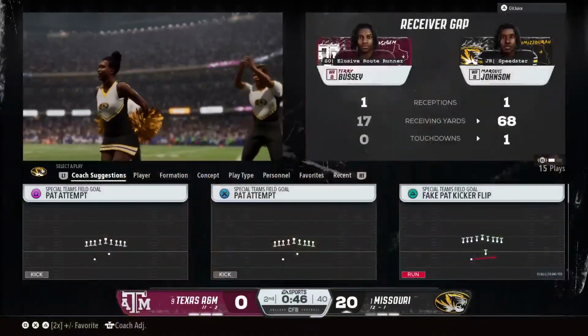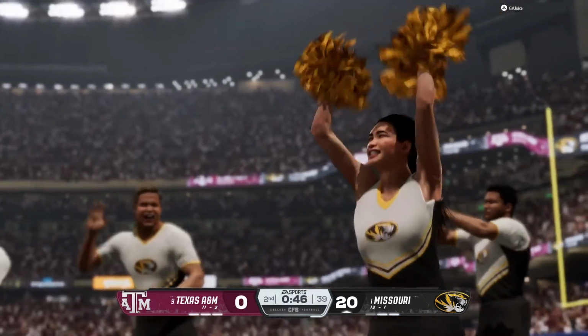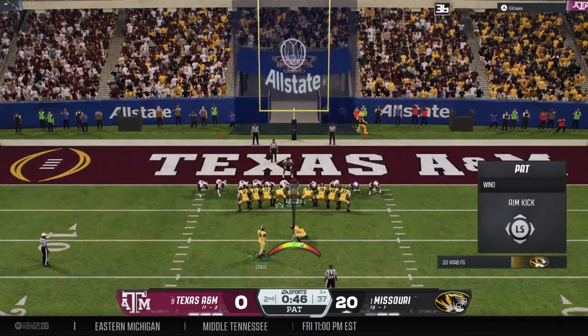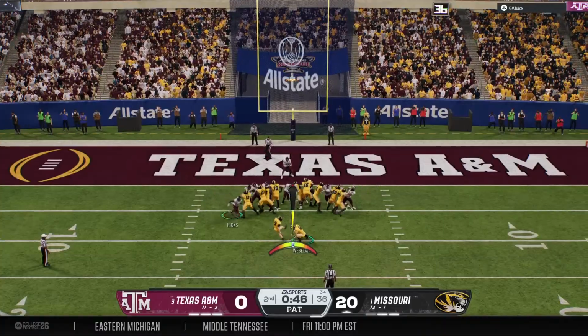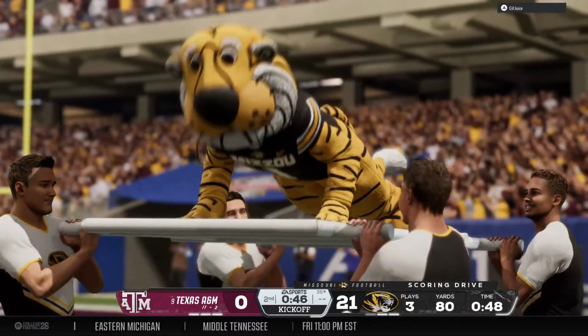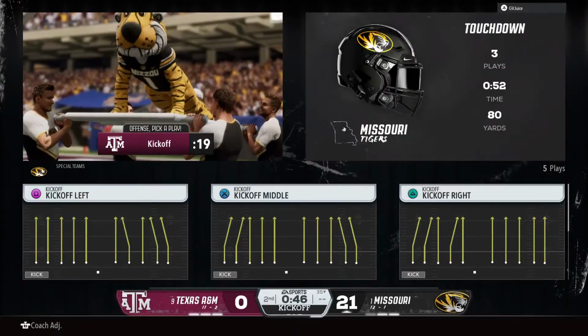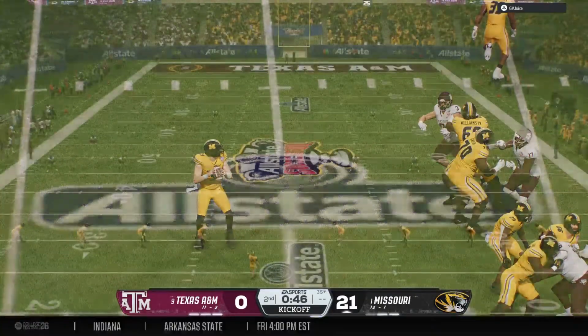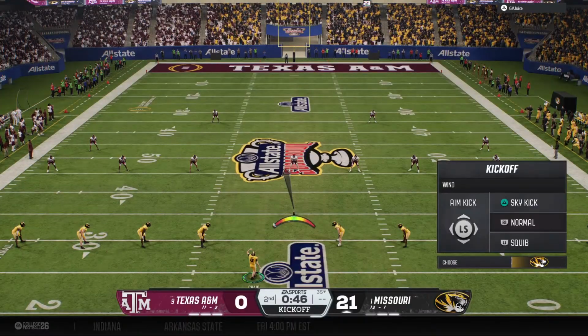Oh, man, these guys will not be stopped. Talk about putting up points before halftime and then really putting some distance on the scoreboard. This defense is officially reeling. They convert the PAT, so the lead is now 21. That makes the score Missouri 21. So the offense gets momentum scoring before halftime.